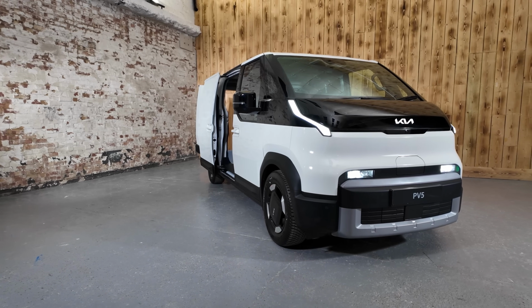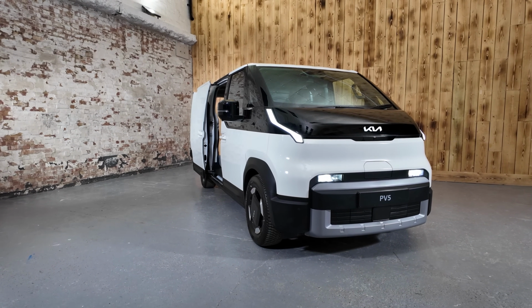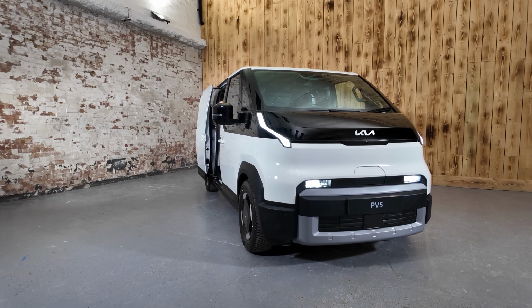Okay, let's talk tech specs, because at launch, this car will be available with two different battery sizes. The first is a 51.5 kilowatt-hour battery pack with a single motor on the front wheels that has 119 brake horsepower.